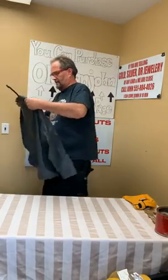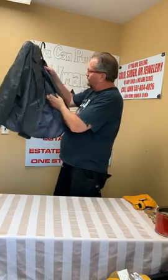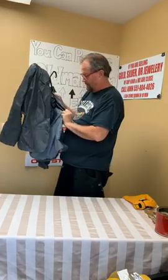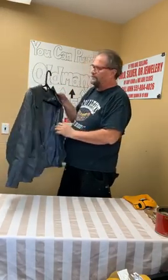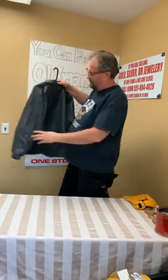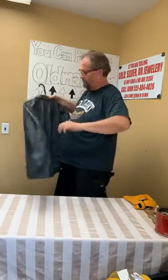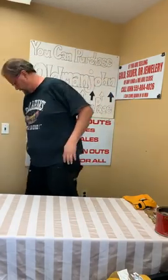Now we have this one here. It looks like it has no name on it. Yeah, it really has no name. Oh, it has a tag in here. It's certified, size 46. So, this is just a leather coat. Nice gray one. I guess half jacket. We'll get this one. I'm going to throw this one up too.